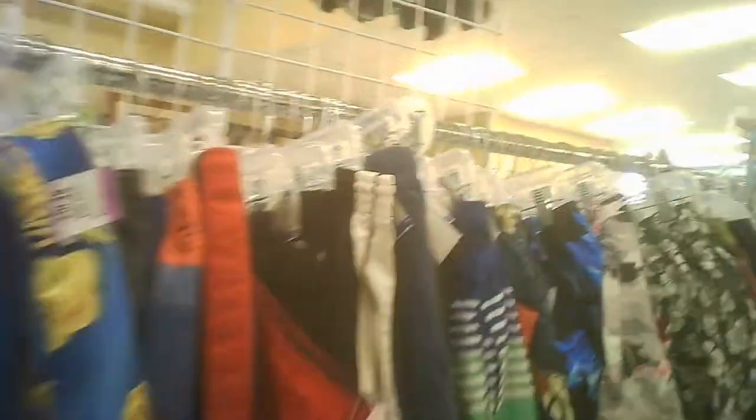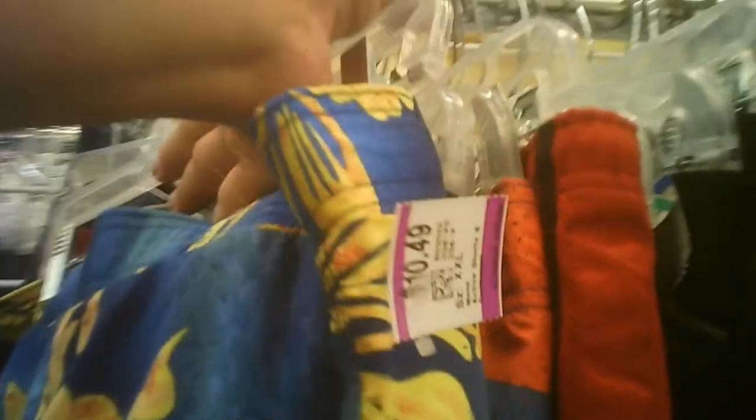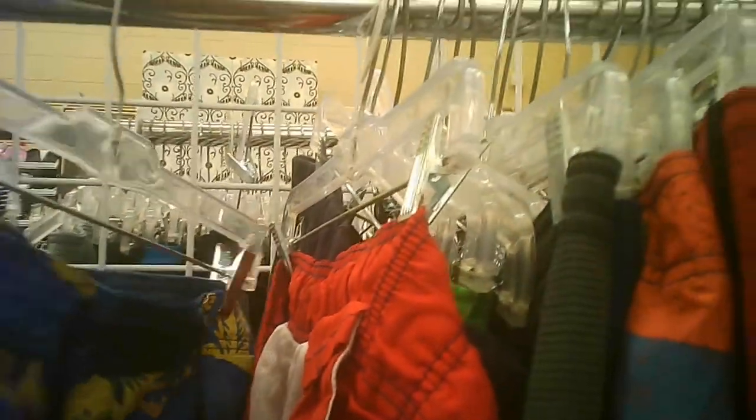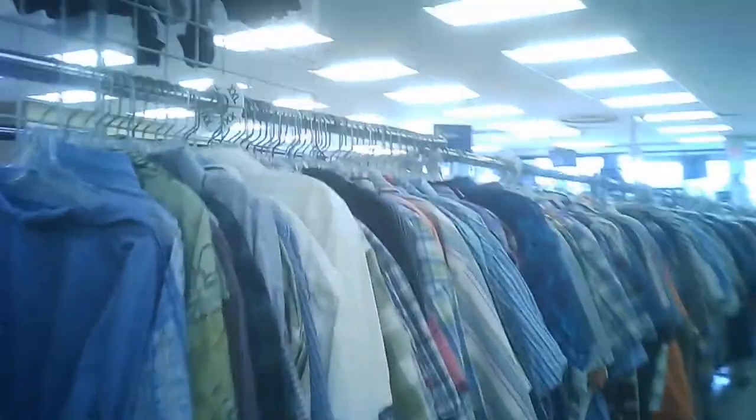Some shorts, pink flamingos included. Another Hawaiian shirt themed pair of trunks. And some more. They're more commonly found in swim shorts. And the short sleeve shirts.